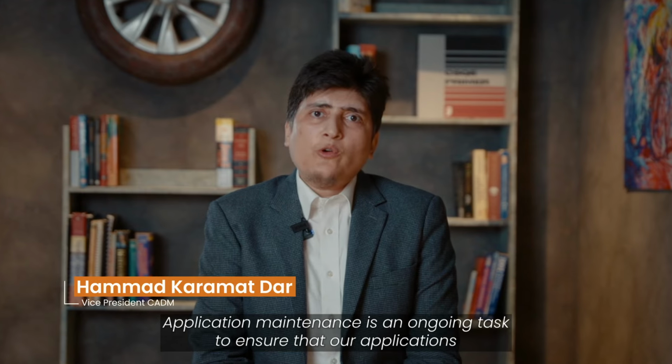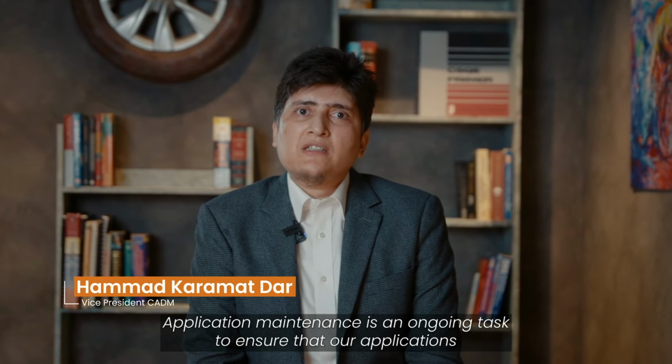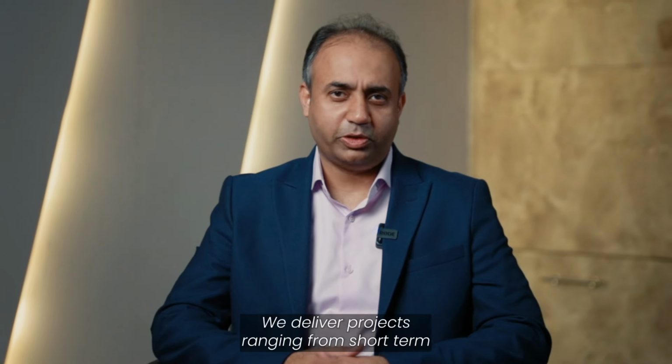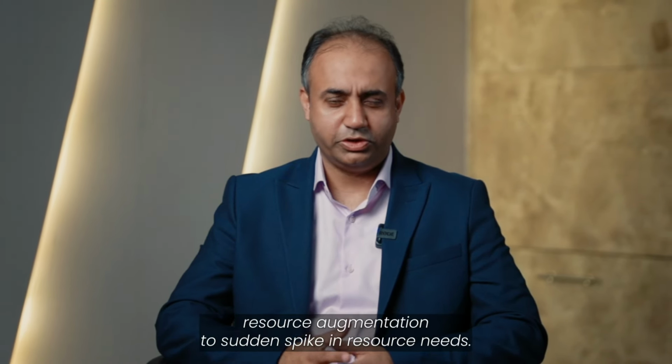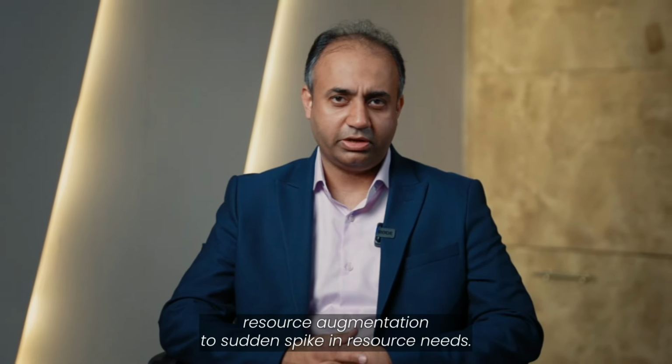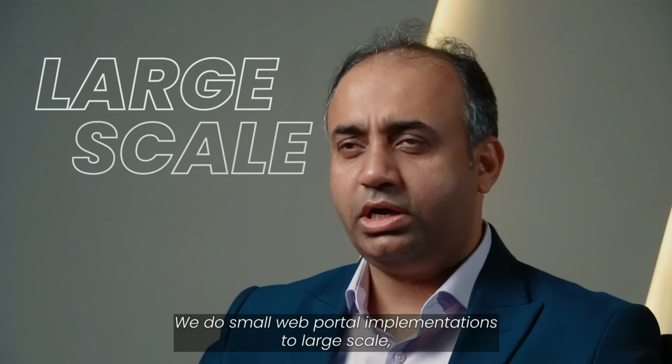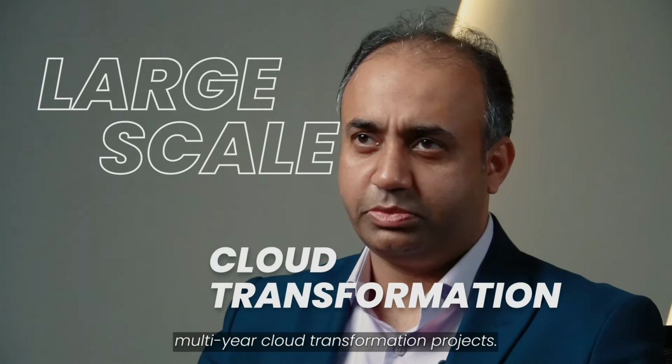Application maintenance is an ongoing task to ensure that our applications are running up to the optimum standards and benchmarks. We deliver projects ranging from short-term resource augmentation to sudden spike in resource needs. We do small web portal implementations to large-scale, multi-year cloud transformation projects.